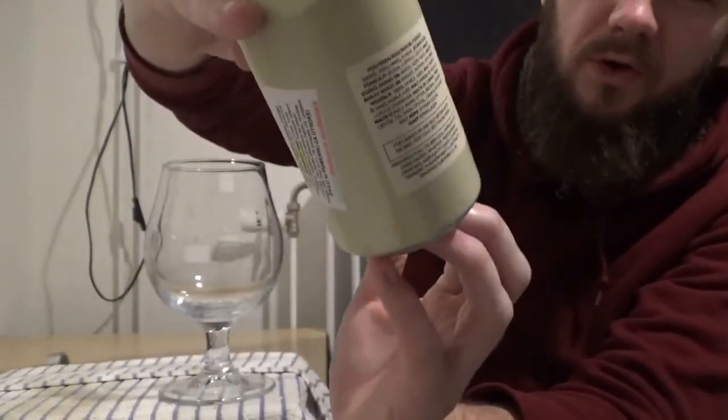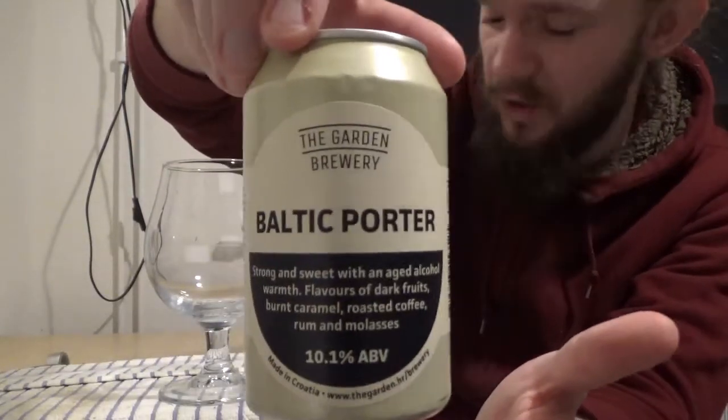But yeah, the artwork on these Garden Brewery beers is fairly straightforward and fairly simple. It does make them kind of stand out a little bit. It's simple, it's modern, it's tasteful. You can't really ask for much more than that. But as I said, this one is simply called Baltic Porter.